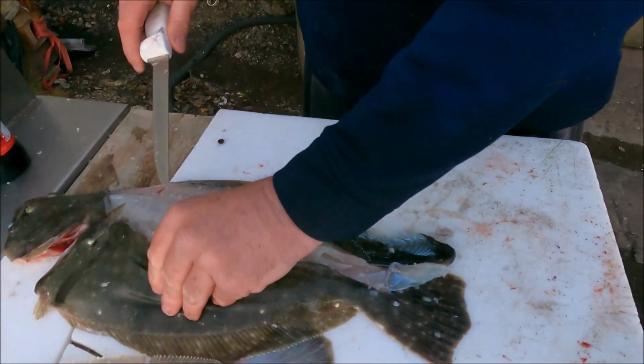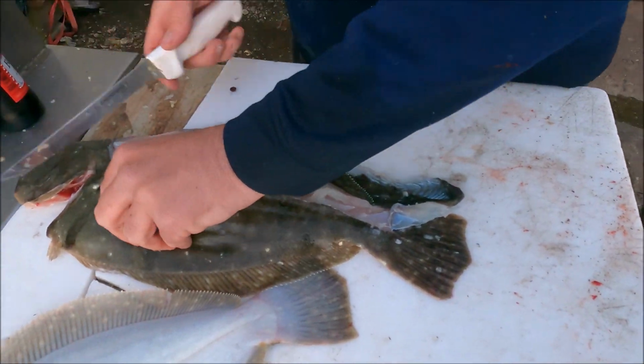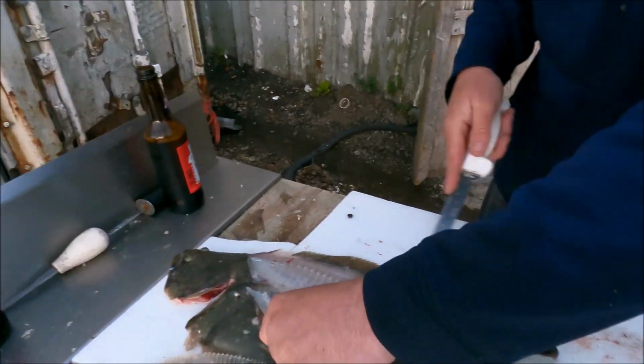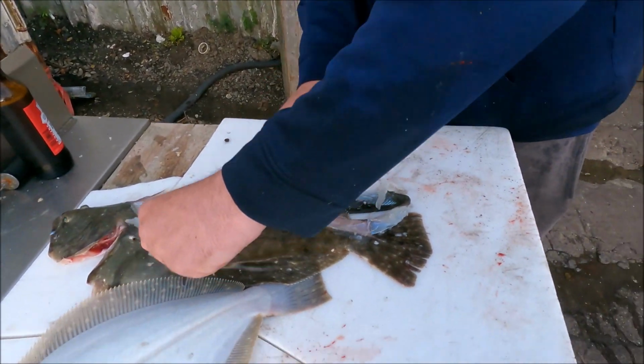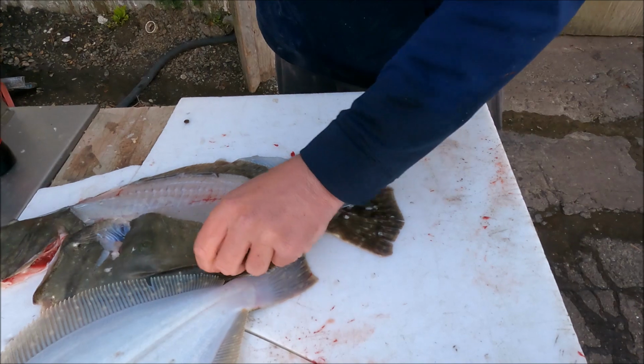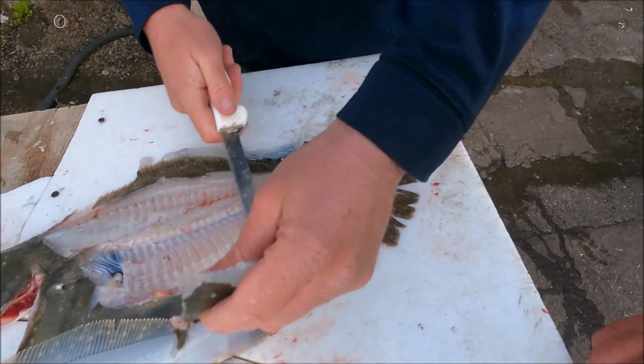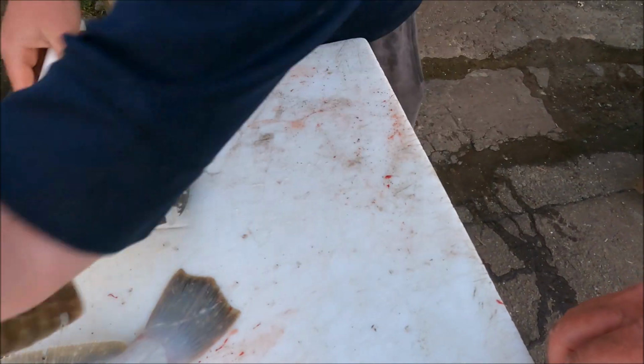8 fish. Best part of flounder fishing is flounder eating. That's what we're getting ready to go do here. Got Sean whacking them up here. Got an ice cold Budweiser. Slide right on off of them. That's all it is.